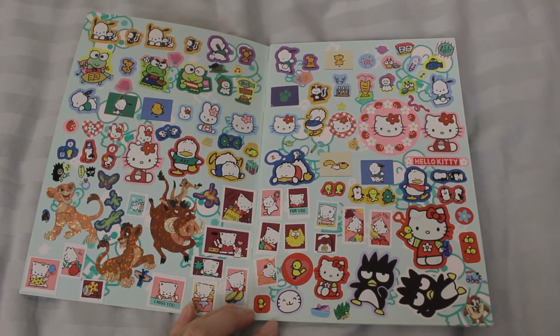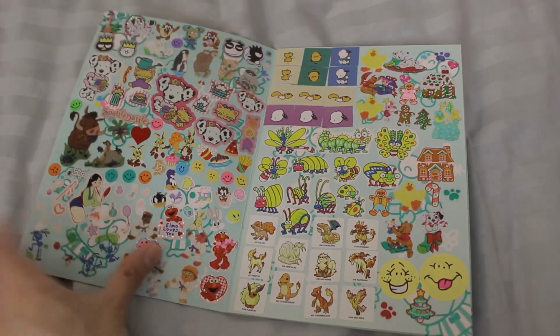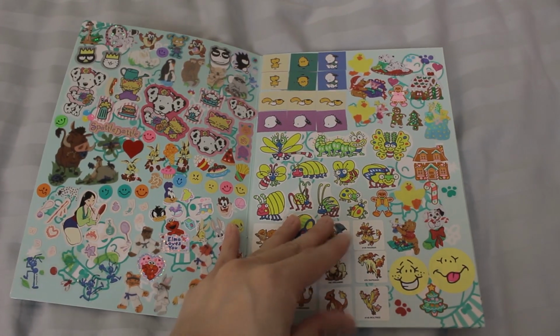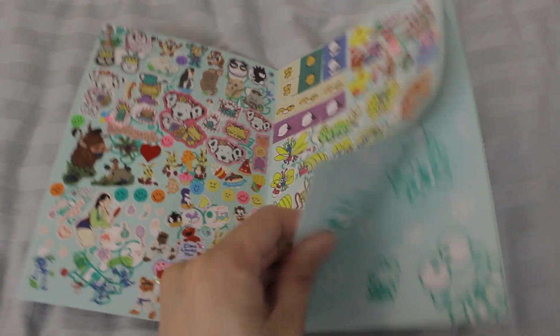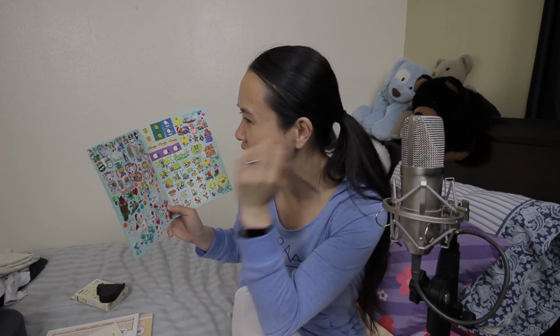Lots of Keroppi, Pochacco, Hello Kitty, obviously. I have Lion King in here. This represents all of my hard work, all of my hard practice sessions. I lived for this, man. Ooh, I love these. These are the ones that are kind of velvety. Do you guys remember Spotty Dotty? I feel like you don't see Spotty Dotty as much these days.